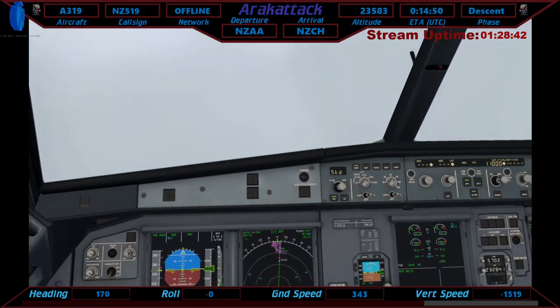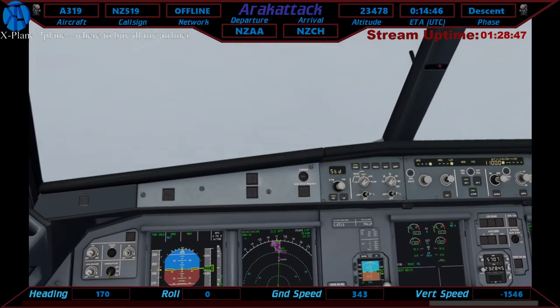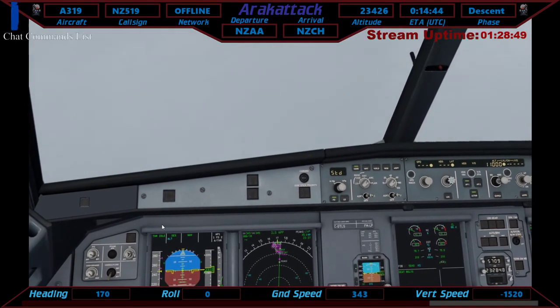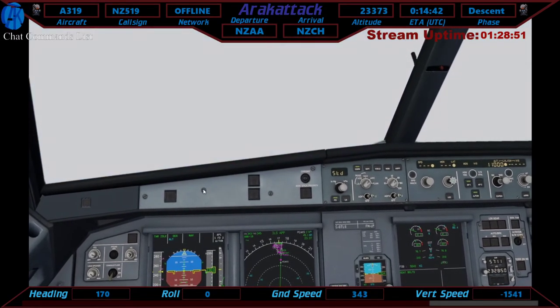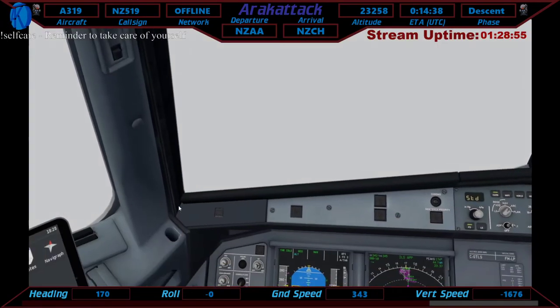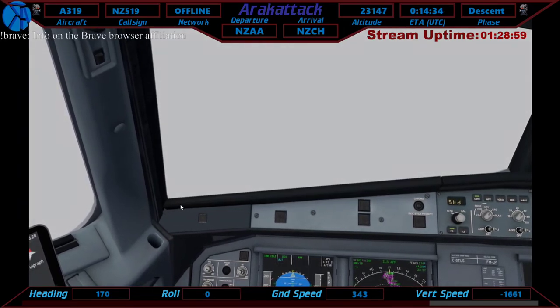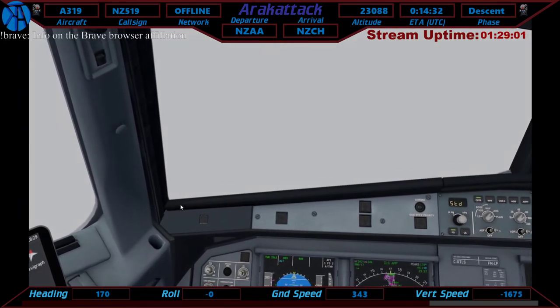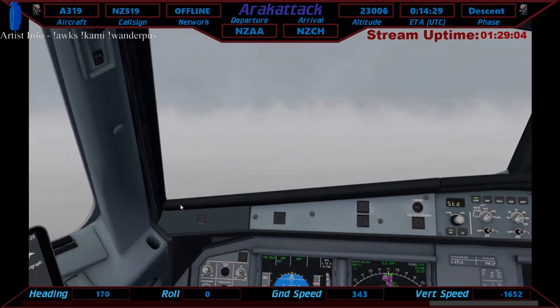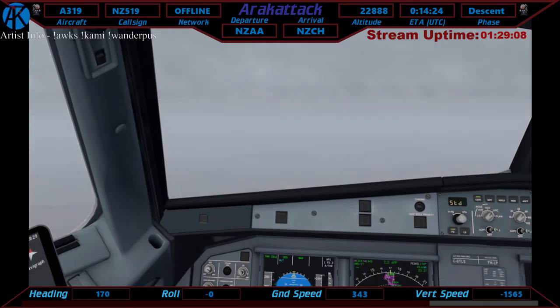Now, let me be clear. When I say that they include sceneries, all the airports in the world are there as per ortho, just like it was in FSX, just like it is in X-Plane. But there are handcrafted ones that have been set up by hand by individual people who are making sure that it is appropriate and accurate to the real world.